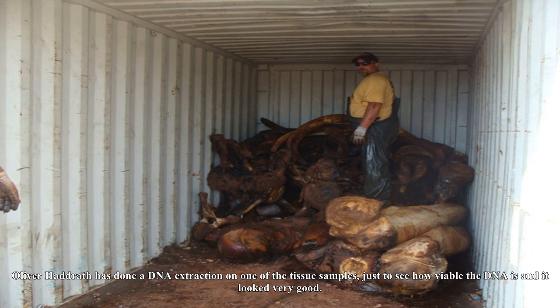The DNA looks very good. The samples are now in the museum's ultra-cold freezers.